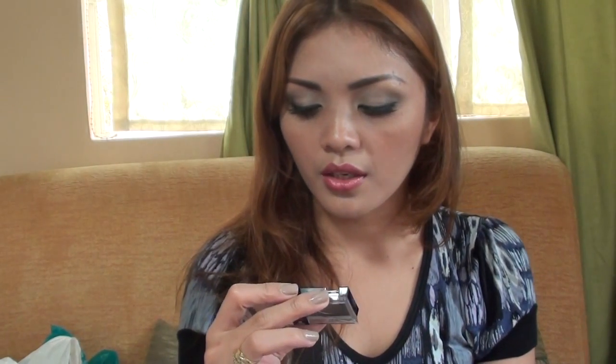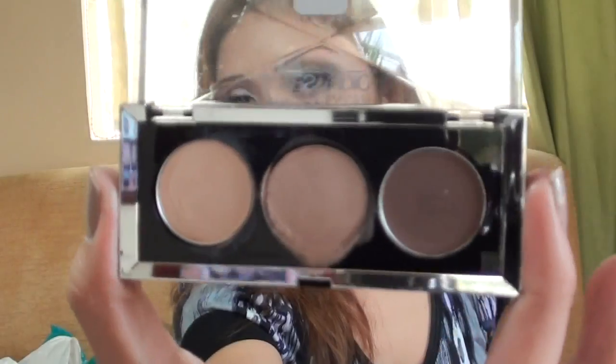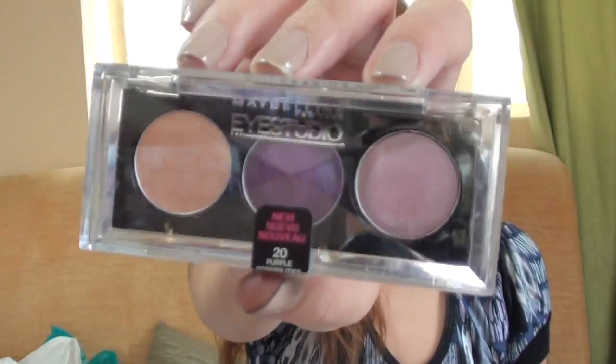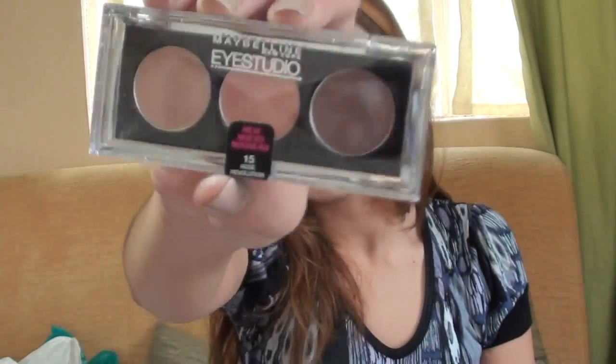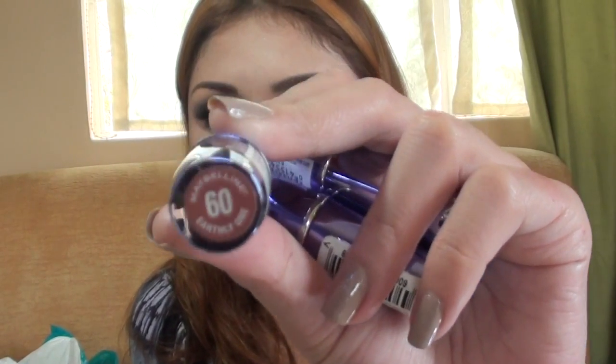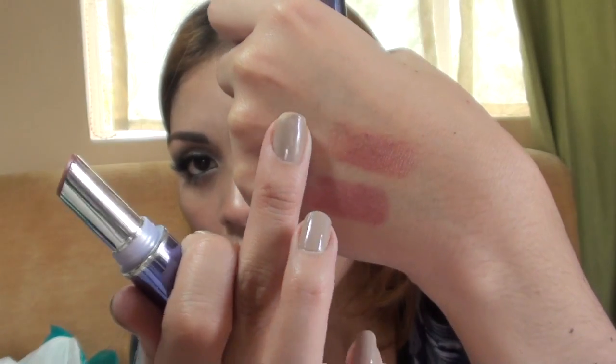One is in the color Neutral. Blue Freeze. Purple Possibilities. And the last one is Rose Revolution. Then I got four lipsticks from Maybelline. And this packaging, I got the color Earthly Art. And that's the color right there.